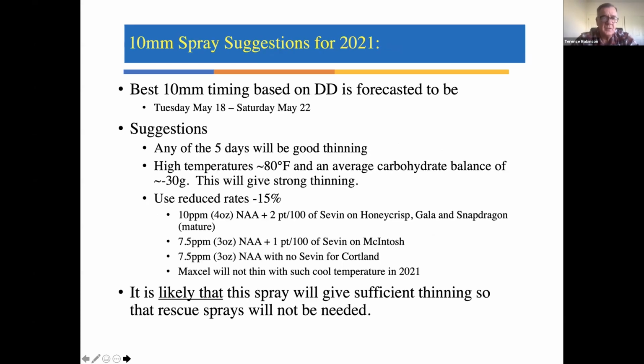Some additional suggestions. It looks like the best timing is Tuesday through Friday for the mid-Hudson Valley region. Now, you had to run it for Northern Columbia County. It might be a little different, probably is a little different. It might be Wednesday through Saturday. I put here that the best timing is Tuesday through Saturday, even though the model says Tuesday through Friday, because I think Saturday essentially will give you the same response as if you sprayed Tuesday, Wednesday, Thursday, or Friday. So I'm extending, even though if you go back to the carb model to the degree days, I really think there's a 5-day window.